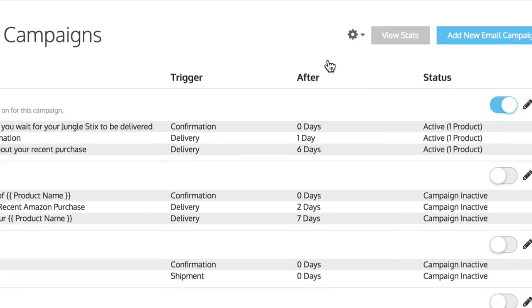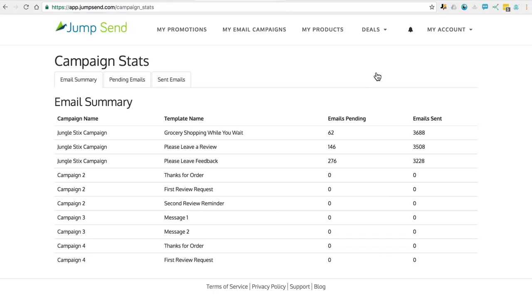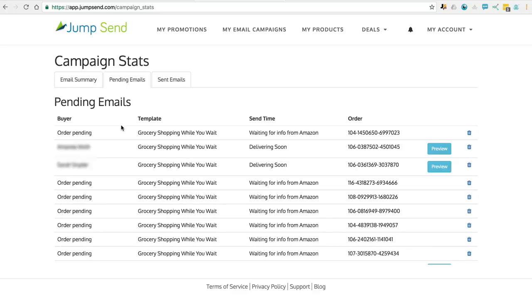The next thing I want to show you is over here in the View Stats tab. This one gives you a summary of all the emails that are currently pending, and then also the ones that have already been sent out. To break it down further, come into Pending Emails over here. And now you'll see exactly which emails for which orders are pending and what their current status is.